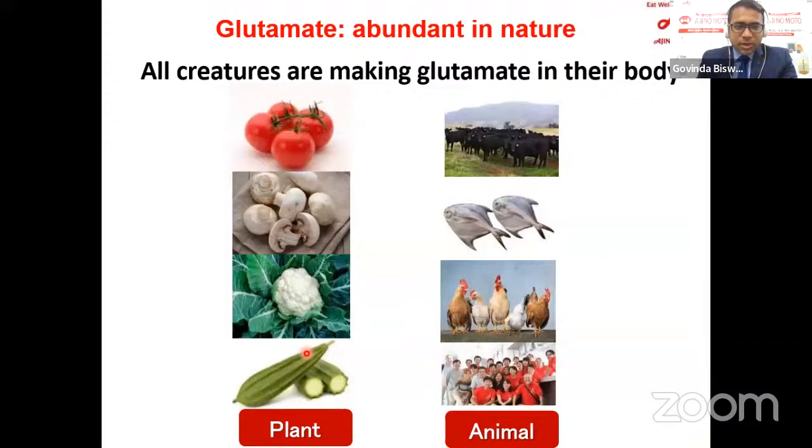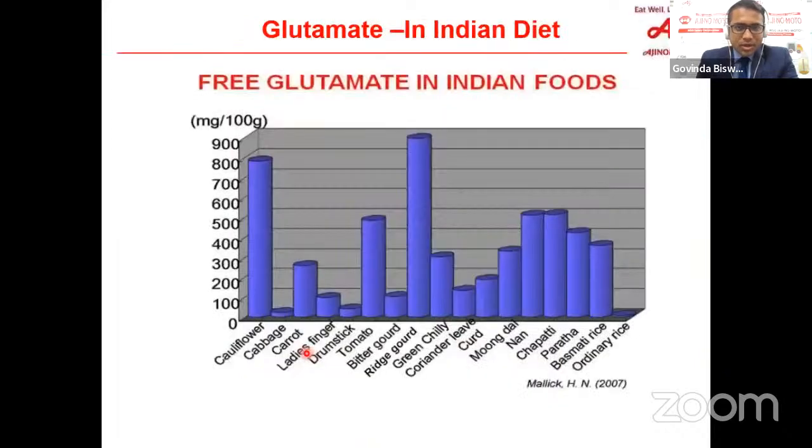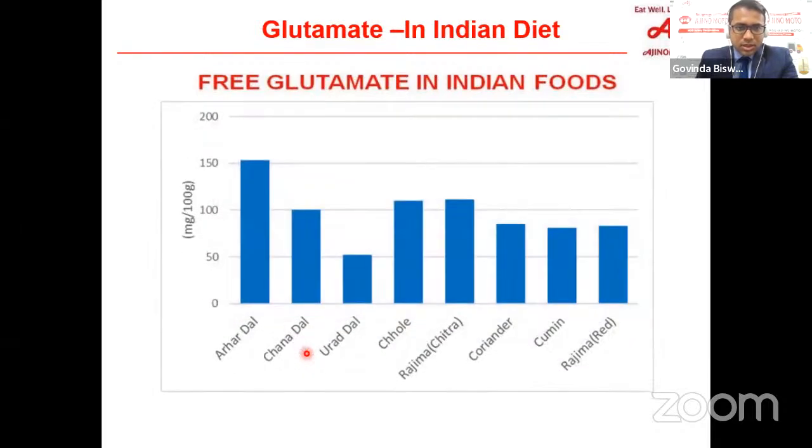Again, to summarize, all creatures make glutamate in their body. Basically, all living organisms do. In these graphics, you can see some of the common Indian dietary sources which are rich in glutamic acid. These are some forms of dals or pulses where glutamic acid is readily available.